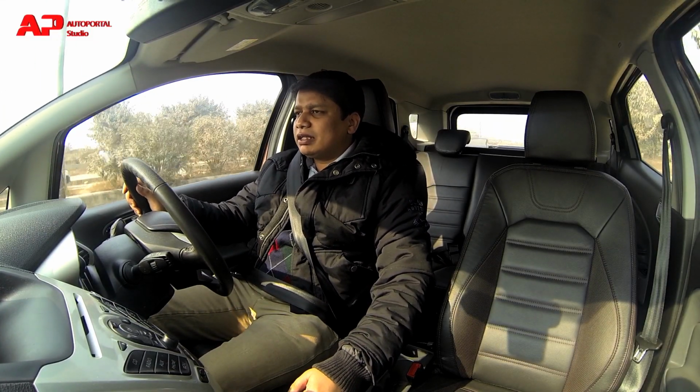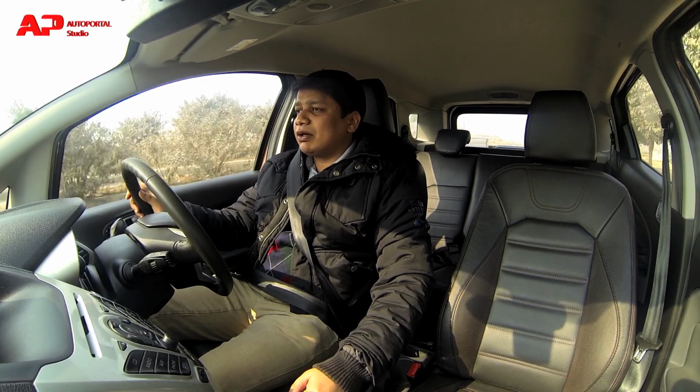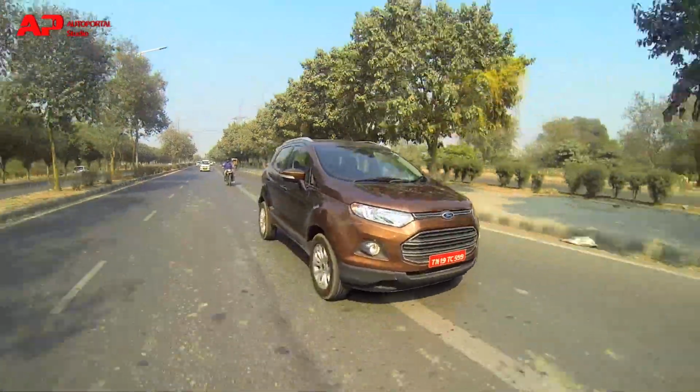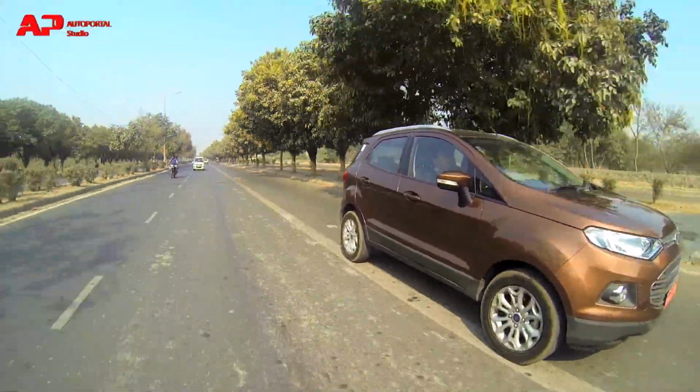Well, so here I am driving the Ford EcoSport now, and remember, this car comes with a 1-litre EcoBoost engine, and that engine develops about 123 bhp of power, which is a lot more than the 102 bhp that the Polo GT TSI makes. That said, in terms of outright performance, there's very little to choose between both these cars.